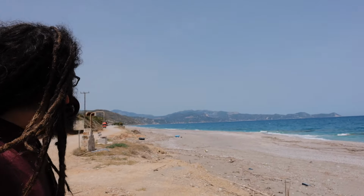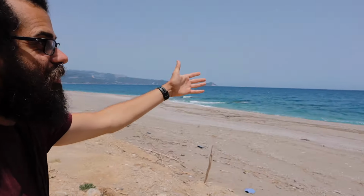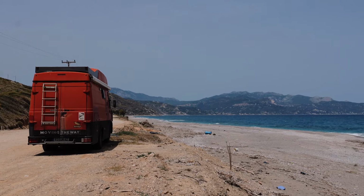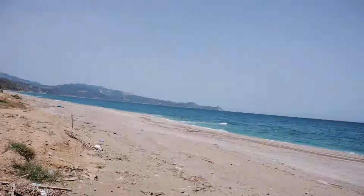Nice. Wild, a bit of washed out stuff. But I mean, it's almost the open sea. The Aegean, how do you say? The Aegean Pelagos. Okay, let's bring the baby here and that's it. Home for the next days.